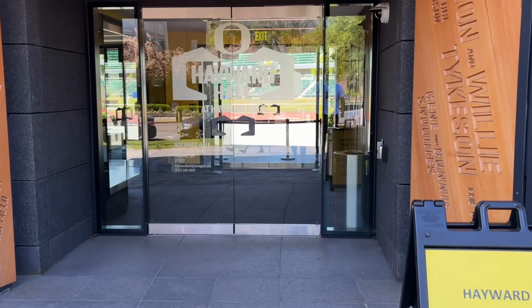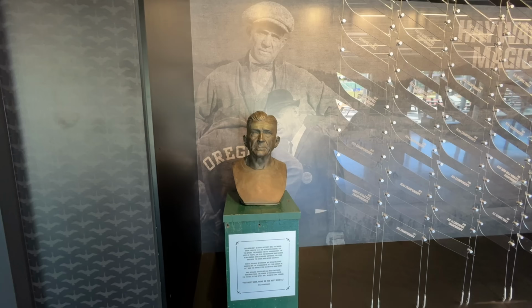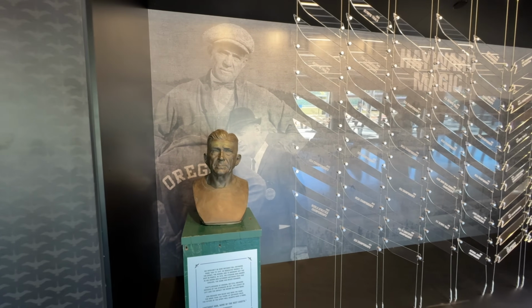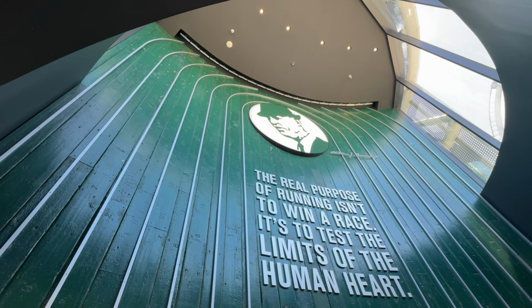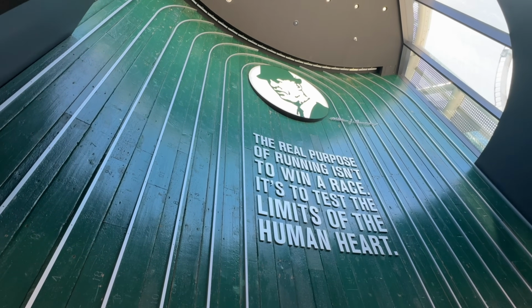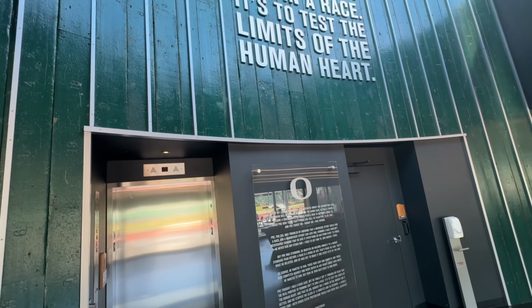Hayward Hall is attached to Hayward Field, which is the track and field stadium at the University of Oregon, where they host huge competitions like the Olympic trials. They've had the World Championships. They've had lots of different major competitions. The Prefontaine Classic is a huge meet every year.